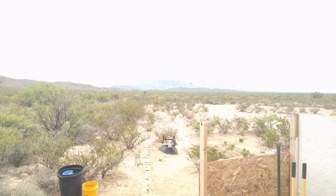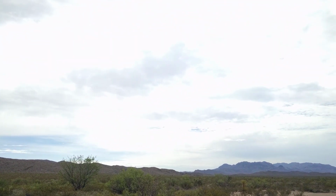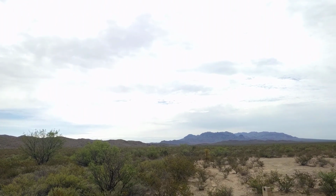Yeah, there you go. Last shot out the window. A little bit of breeze, a little bit of clouds. Clouds are nice because it's cool, but then you don't get much solar.